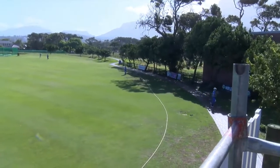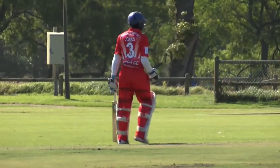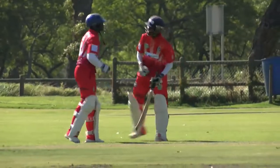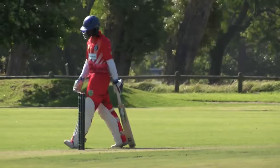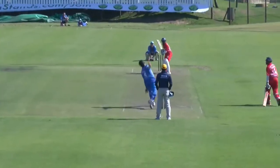Just got hold of it, and the wind carried it first. Six. Fantastic shot there by Jokazi. Non-striker very pleased with him. Yes, absolutely.